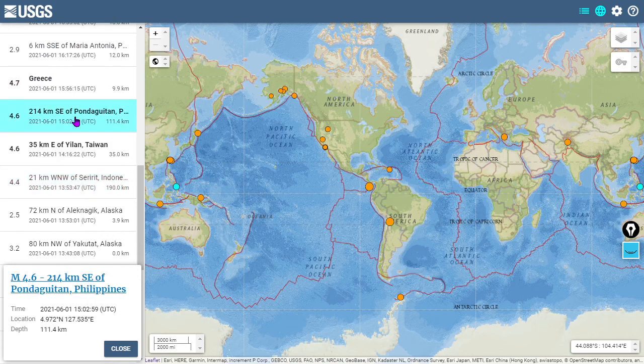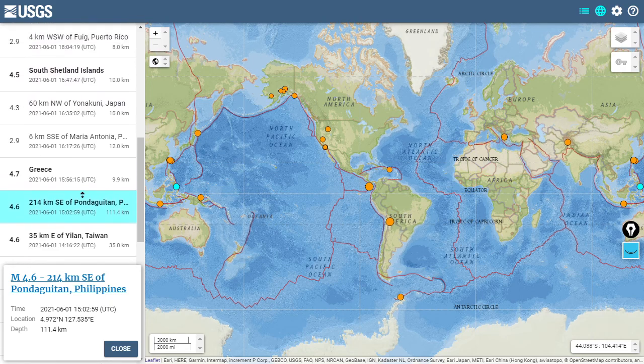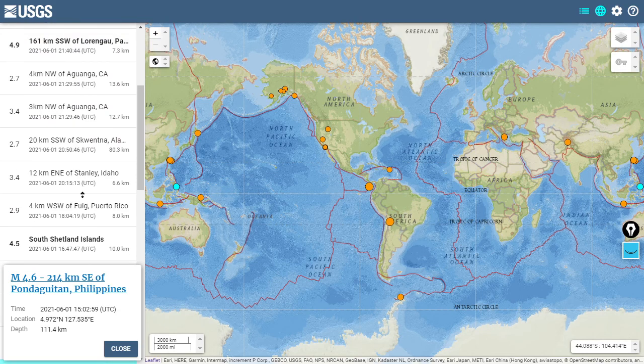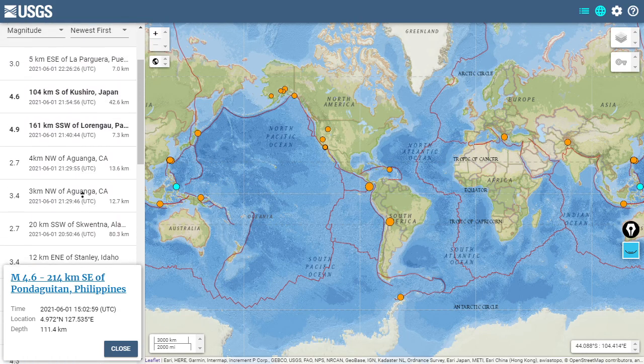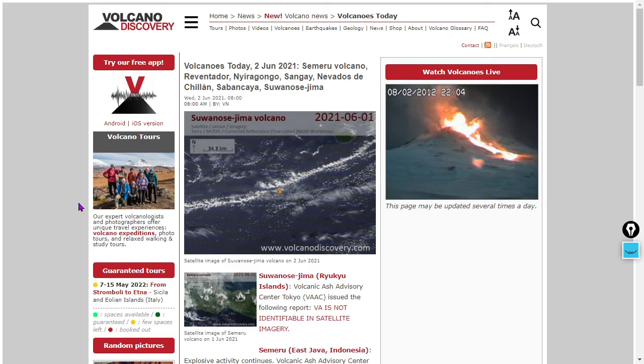Here's a 4.6 at the Philippines, also at depth. Greece saw a 4.7. So some seismicity there around the Mediterranean. No major quakes over the past 24 hours.